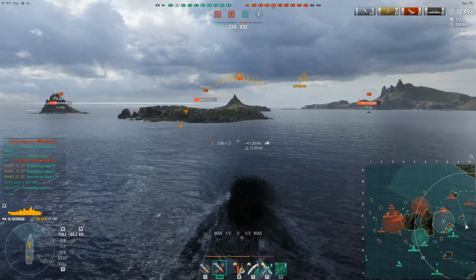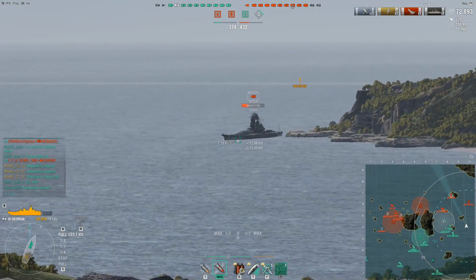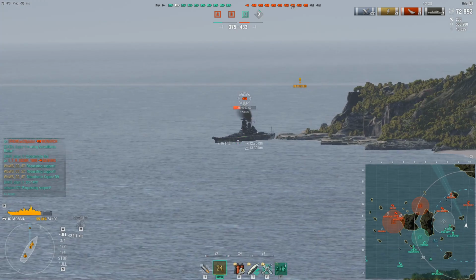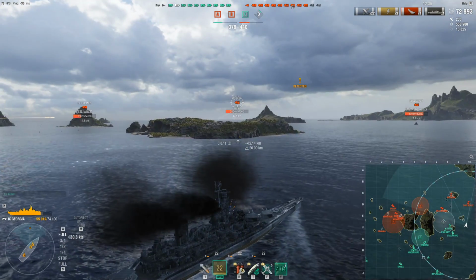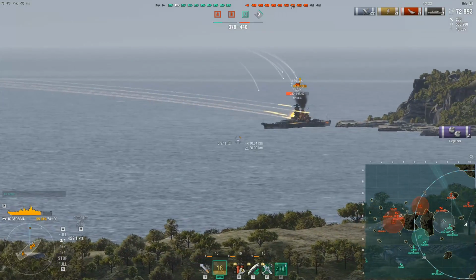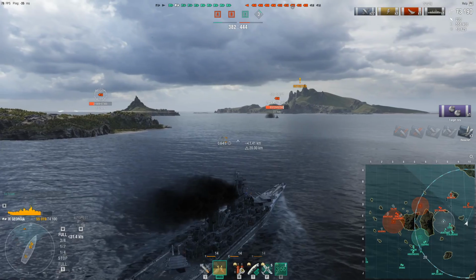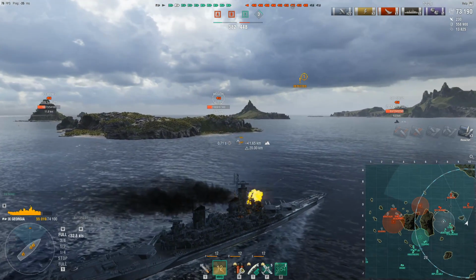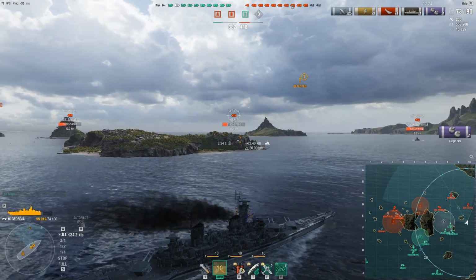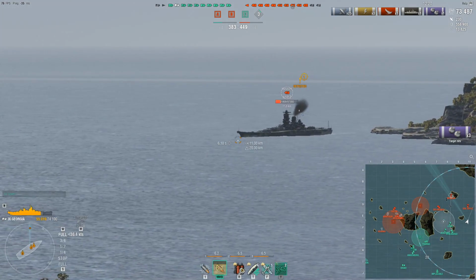Of course, build-wise, you do want to run the increased speed module, consumable duration, because, well, when you got that incredible speed boost that gives you 15%, you want it active all the time, because you just become this absolute speed demon. At this point, I'm deciding it's time to charge in. I've gotten rid of the Smolensk, I bullied the Des Moines away, so this is the time to push in and see if I can maybe get rid of this Musashi and this Sovietsky Soyuz.